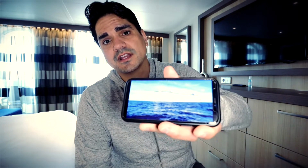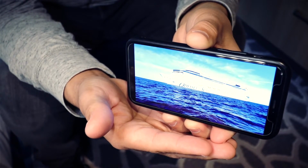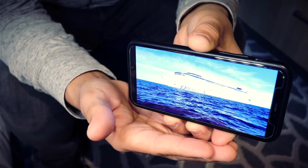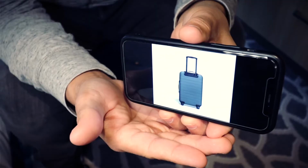So just on your phone like this is the cruise ship that we're on. I have 2 different photos of it, which is kind of helpful, especially a photo in port so they can kind of recognize it. You can also take photos of your luggage just in case your luggage gets lost. It's good to just take a photo of that ahead of time so that people can identify it.